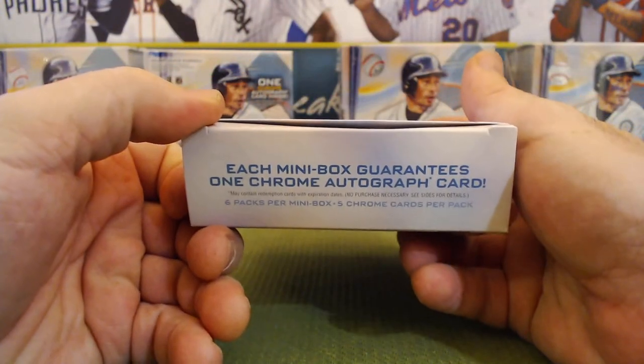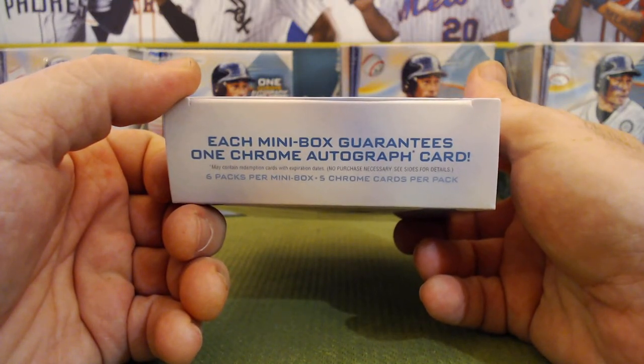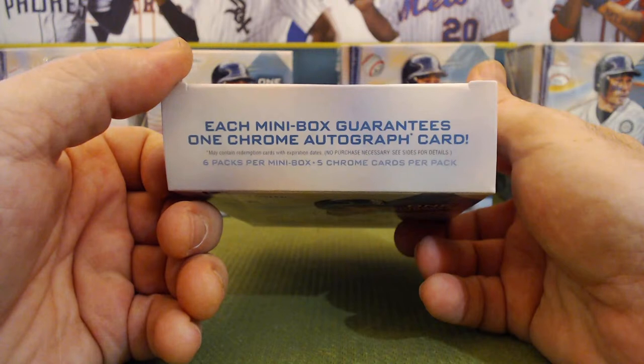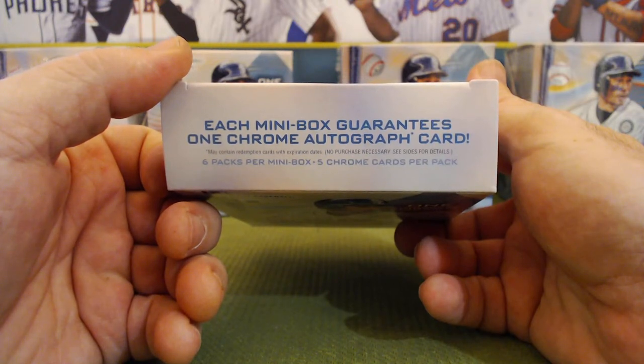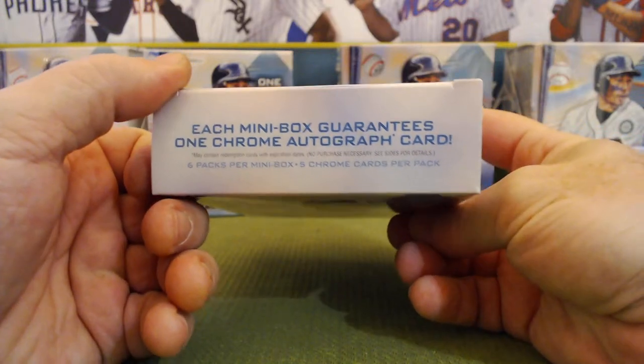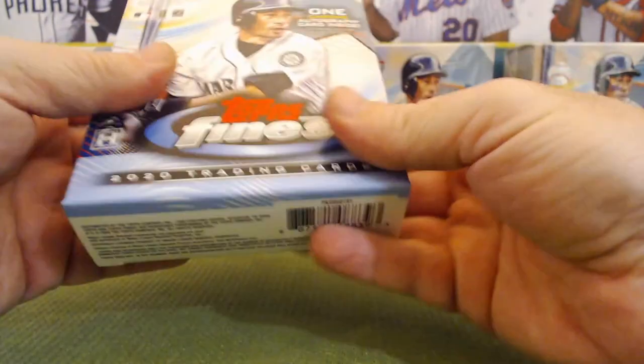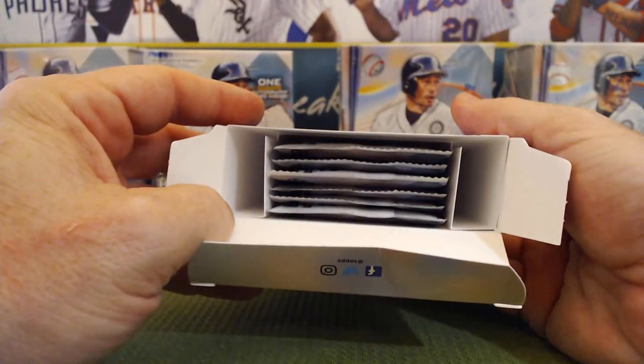Each mini box guarantees one chrome autograph card. Everything we've seen has been on card. I suppose there could be stickers, but we got six packs per mini box, five chrome cards per pack, for a total of 30 per mini box. So what do we got here? Sounds like 240 cards, if I did my quick math correctly. So that's what the configuration is.